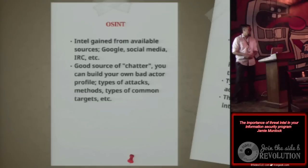here's how. The good thing about open source intelligence is you can actually start developing your own profiling of bad actors. This can be an individual hacker, this can be an organization, this can be a new attack vector that's targeting your specific industry, or maybe even your company. The good thing about it is it's something you can do. If you don't have a threat intel program already, it's something you can start on your own relatively easily.